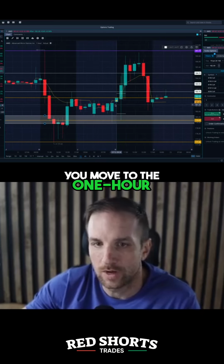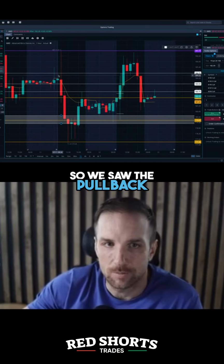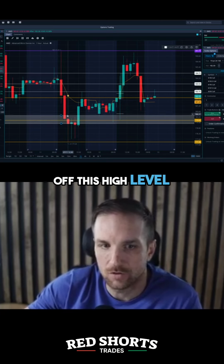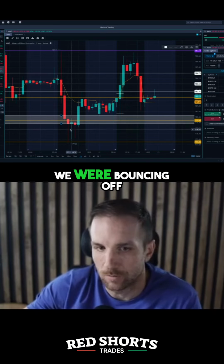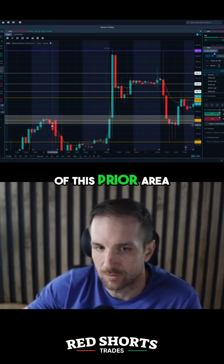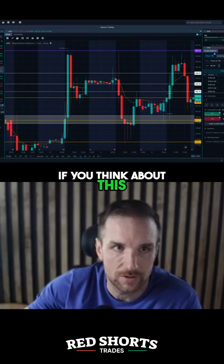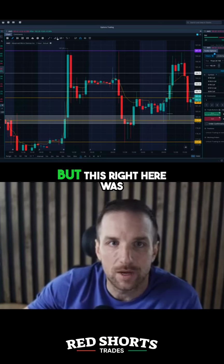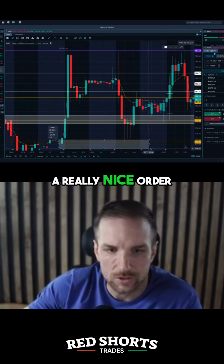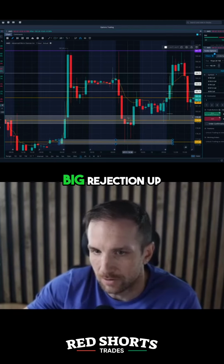And then if you move to the 1 hour, we saw the same thing before Friday's move. So we saw the pullback, big rejection off this high level, pullback in here, really strong lower wicks here, showing us that we were bouncing off of this prior area. And ultimately this right here, if you think about this from an order block perspective, I'm not going to cover order blocks in this video, but this right here was a really nice order block before we saw this really sharp move up. And so we saw us tap into it, big rejection up.